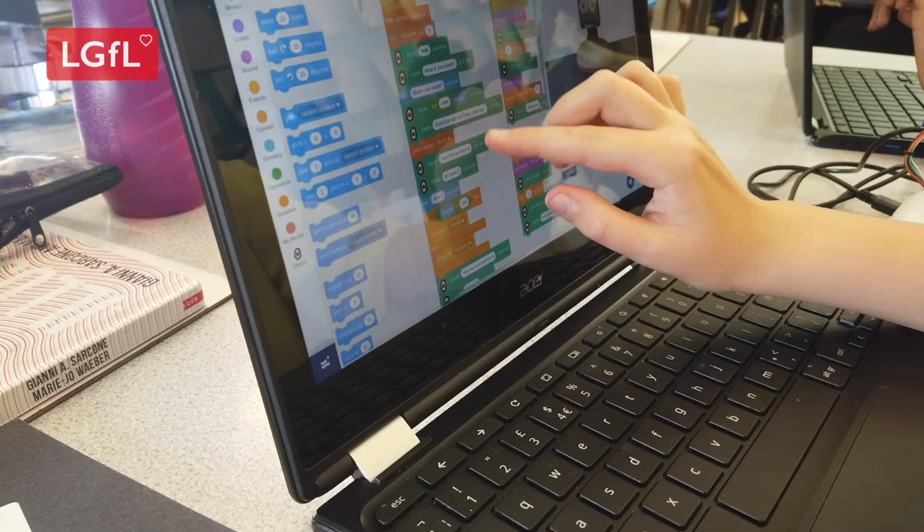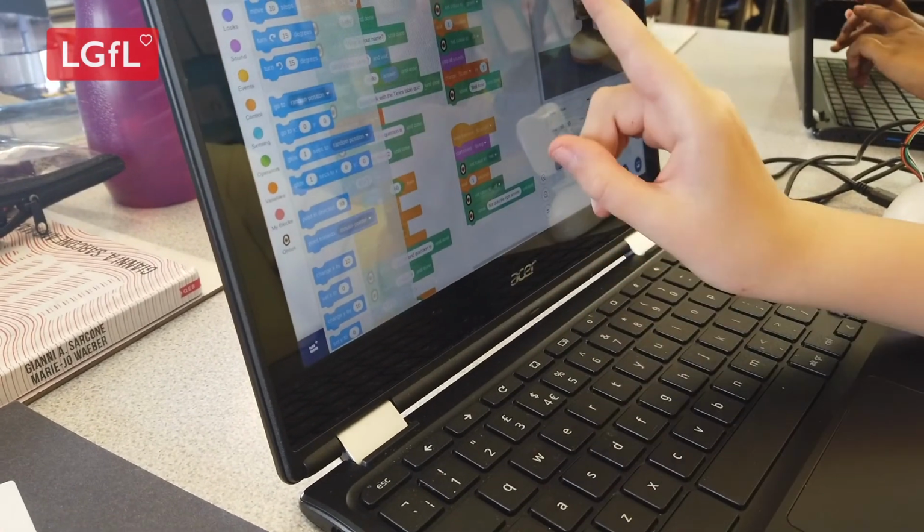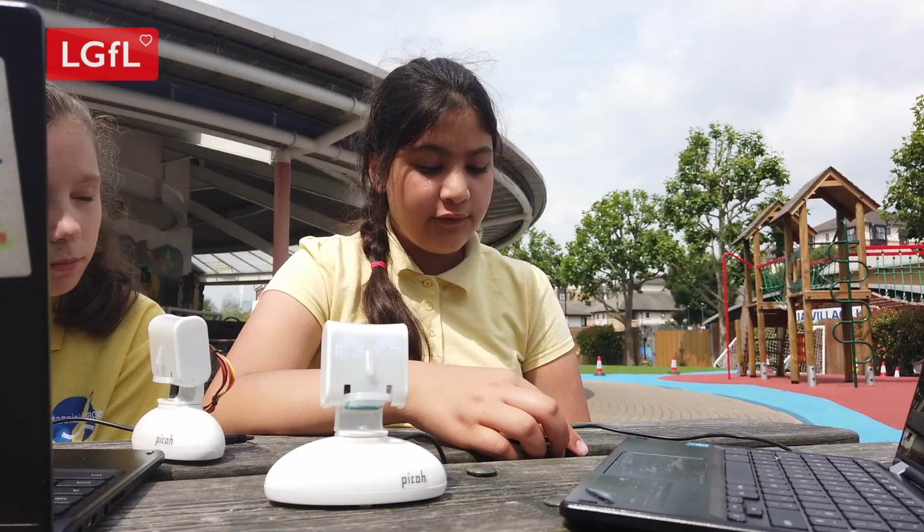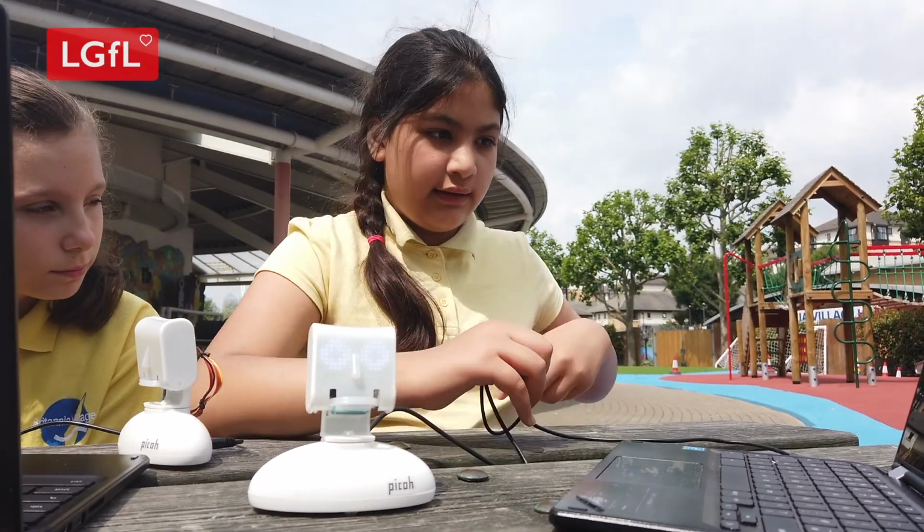So even if you don't have the actual Picoh device, you can still go to scratch.obot.co.uk and try some code, and there's a simulator there, so it will show you what would happen if you did have the device. If you want, you can get the device, which I recommend, and plug it in, and you can actually see that in real life, and that's when it starts getting very exciting.